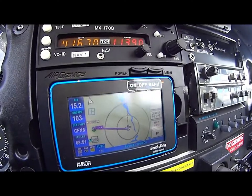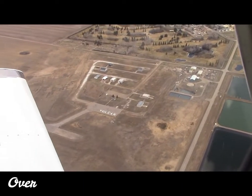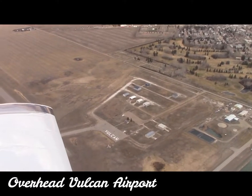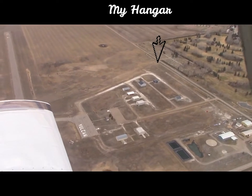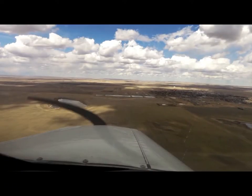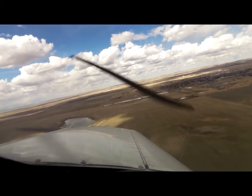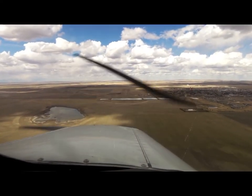Nautical miles away from Vulcan. It's just to the west of us here. Vulcan traffic, Charlie Charlie November's on a short final, runway 34. It'll be a full stop. Vulcan.